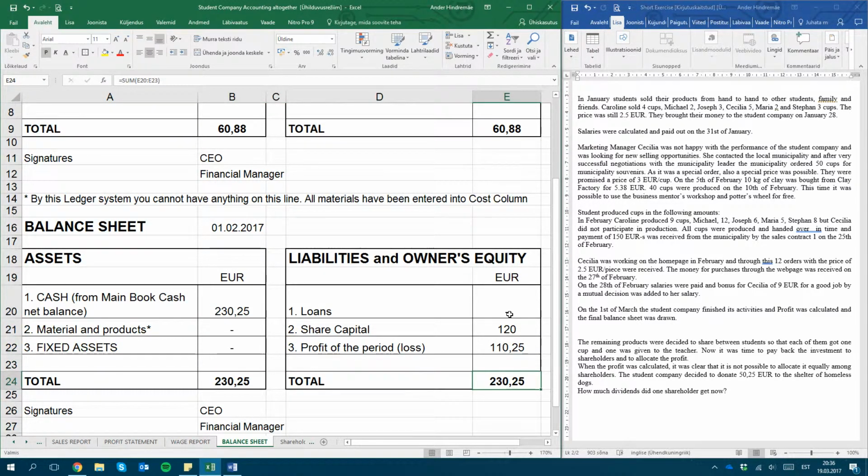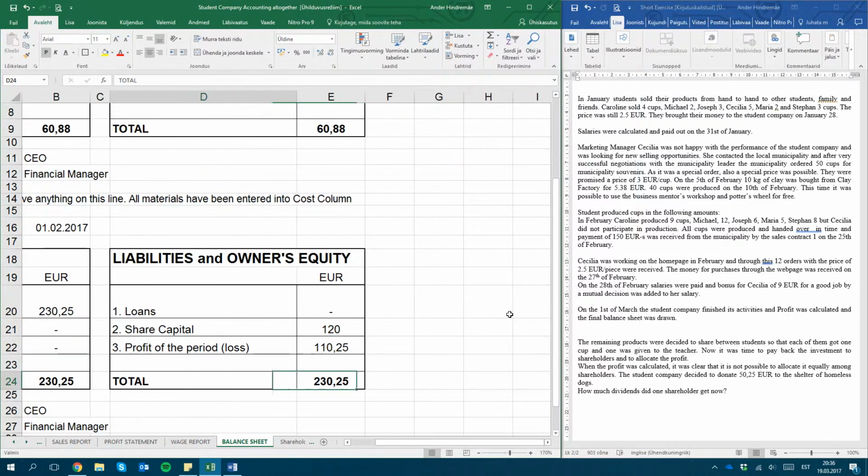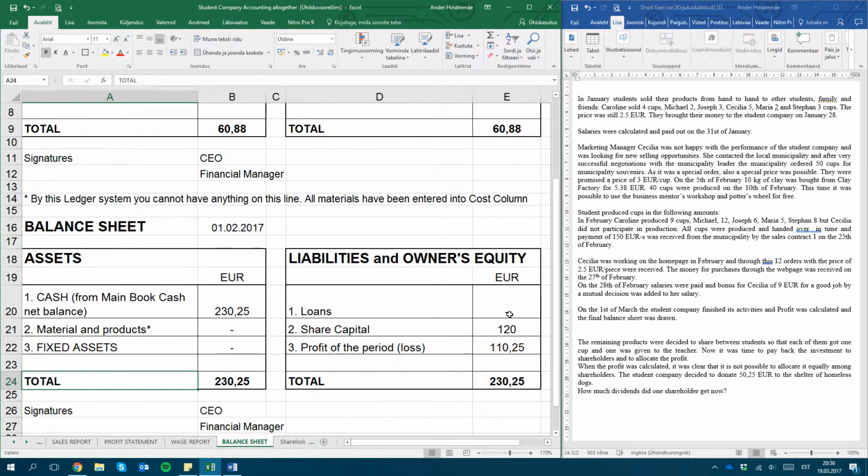I want to remind you that if there was a difference between these accounts, then there had to be a mistake somewhere, because assets always equal the liabilities and owner's equity. You can't have the numbers differ. So therefore, everything has been done correctly. But we have something else over here.